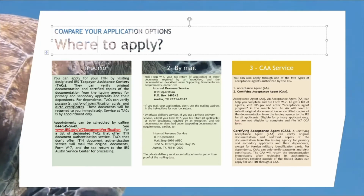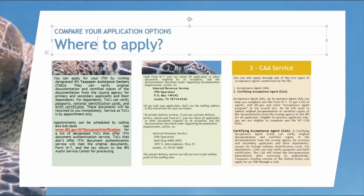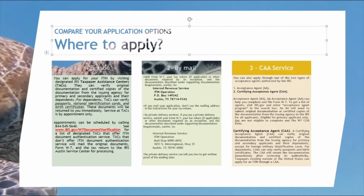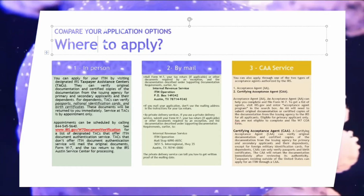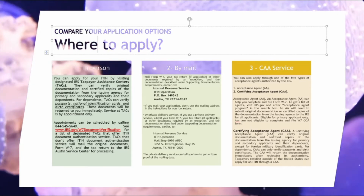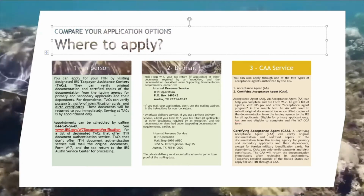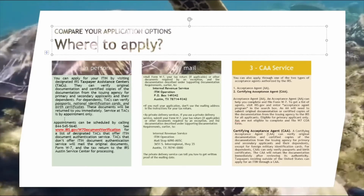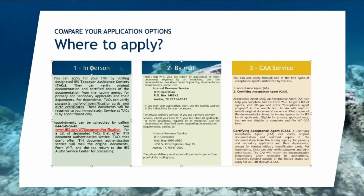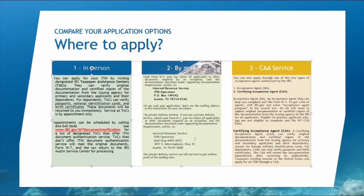Where to apply? You can apply for your ITIN by visiting a designated IRS tax office. They can verify original documentation and certify copies of the documents from the issuing agency for primary and secondary applicants and their dependents. For dependents, they can verify passports, national identification cards, and birth certificates. These documents will be returned to you immediately. Service is by appointment only. Appointments can be scheduled by calling this number, and you can also visit this link, irs.gov/W7 document verification.